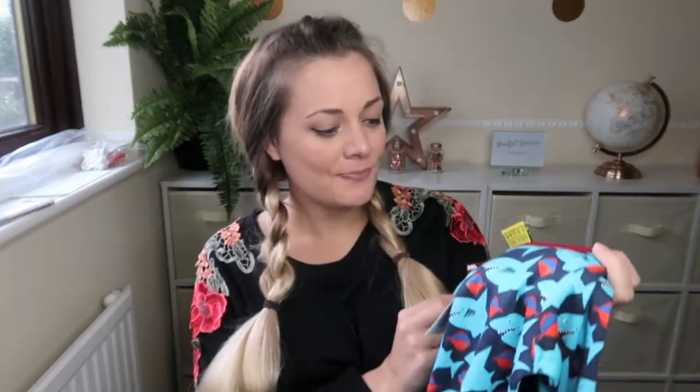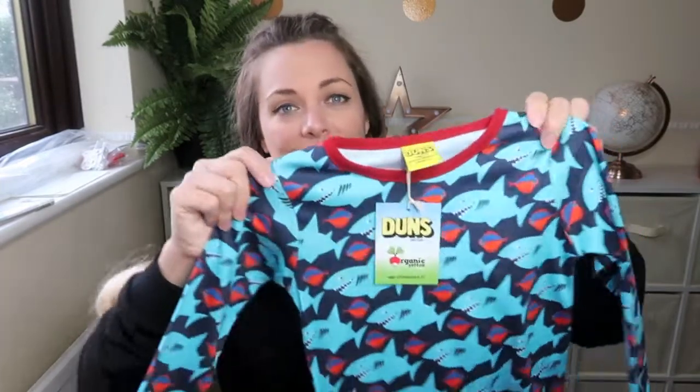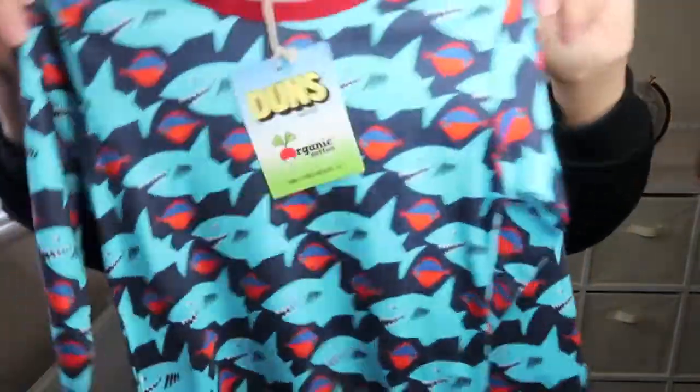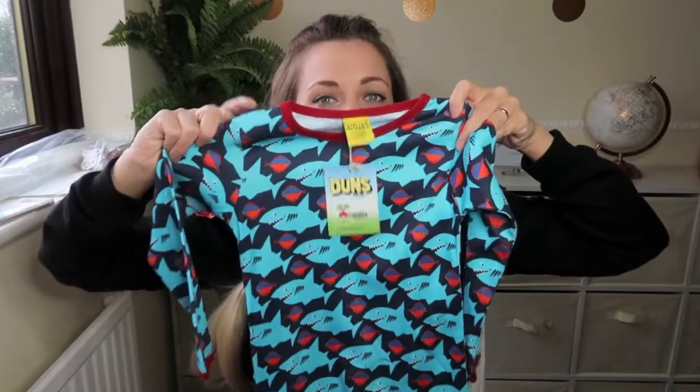And I was really pleased with what I got. He hasn't worn any of it yet because I bought it in the next size up, but I just thought it was a really good concept, and it was a great way for me to find some new brands. So the first thing I got was this top by Duns Sweden, which has got little sharkies and fishies all over it. It's just a long sleeve t-shirt. I absolutely love this brand. I hadn't heard of Duns Sweden before.